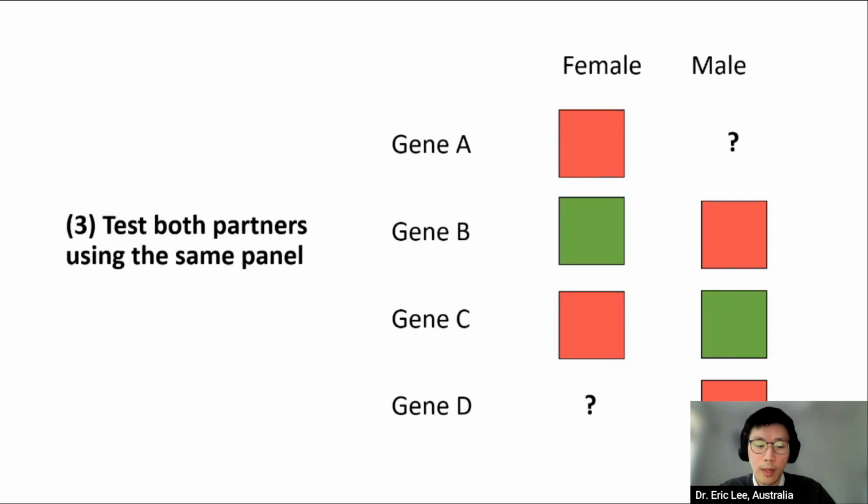As a couple, they're at low risk for the conditions caused by genes B and C, because only one of them is a carrier in either gene. But because of the different panels that are used, their risk as a couple for conditions caused by genes A and D remains unknown. And unless you really examine the fine print of what exactly each panel tests and doesn't test, this sort of situation is quite easy to miss. And so the best way to avoid this is to use the same panel so that the genes tested in both partners completely overlap.